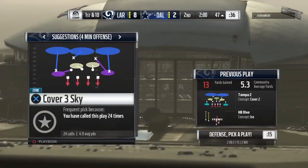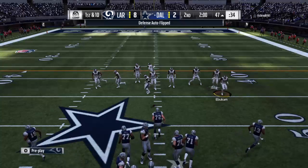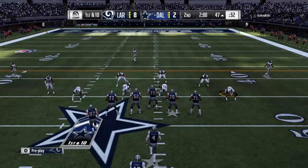2 minutes remain here in the first half. We're back to Arlington right after this timeout.